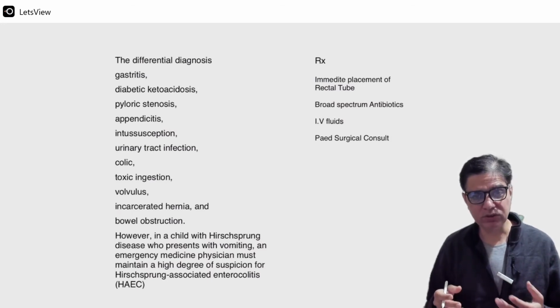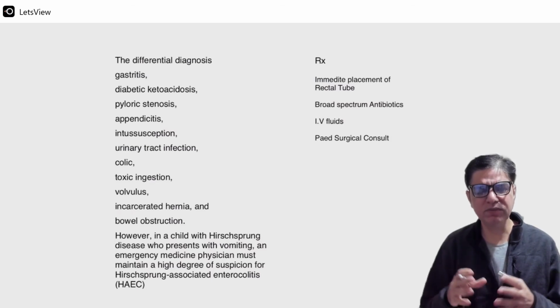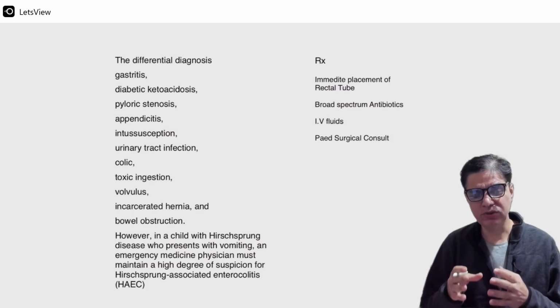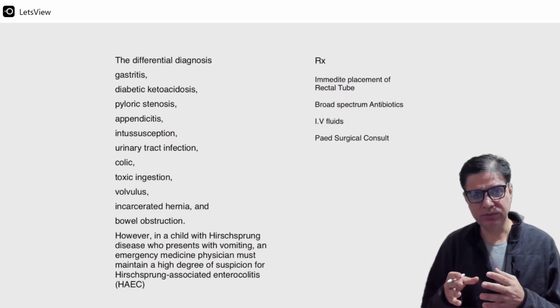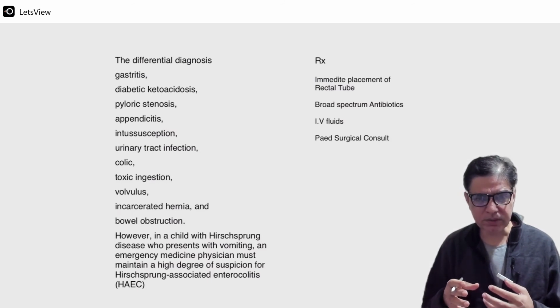intussusception in the young one, again with very non-specific symptoms, urinary tract infection, intestinal colic, toxic ingestions with certain types of drugs or recreational drugs, incarcerated hernia if they've got a history of hernia, and sometimes bowel obstruction secondary to malrotation. There is a very big differential. But remember, in this particular case, the child is known to have a history of Hirschsprung disease which has not been operated. Even with operated cases, sometimes they can develop intestinal obstruction because of fibrosis or fibrous bands which can compress on the bowel loops.